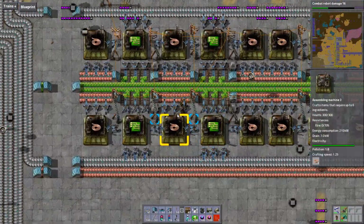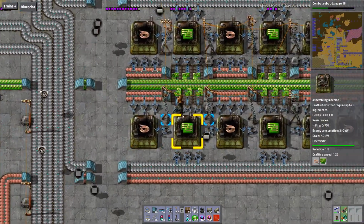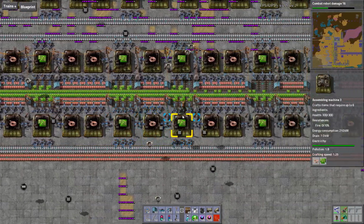First of all, I think this is an awesome circuit factory here. I think this is really cool. Arumba, steal this design, please. This one's really cool.